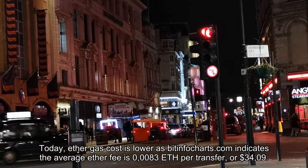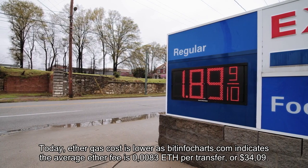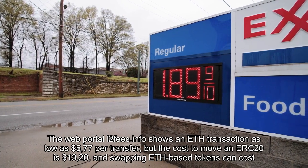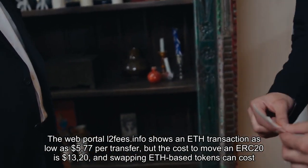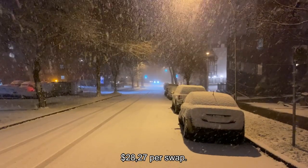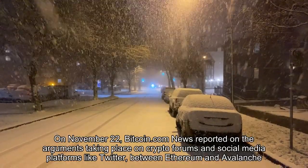Today, Ether gas cost is lower as ByteInfoCharts.com indicates the average Ether fee is 0.0083 ETH per transfer, or $34.09. The web portal L2fees.info shows an ETH transaction as low as $5.77 per transfer, but the cost to move an ERC20 is $13.20. And swapping ETH-based tokens can cost $28.27 per swap.